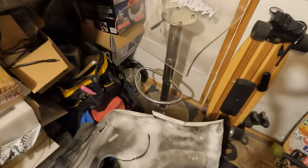So we've sprayed some cleaner on there. We're just letting that do its thing. And then we're going to wipe it off, degrease it, and then shove a bit of JB Weld in there.